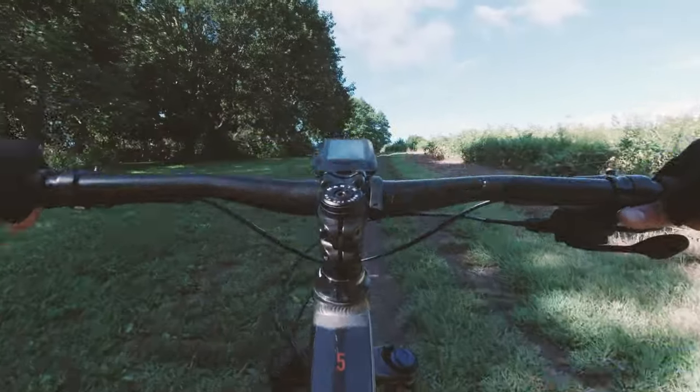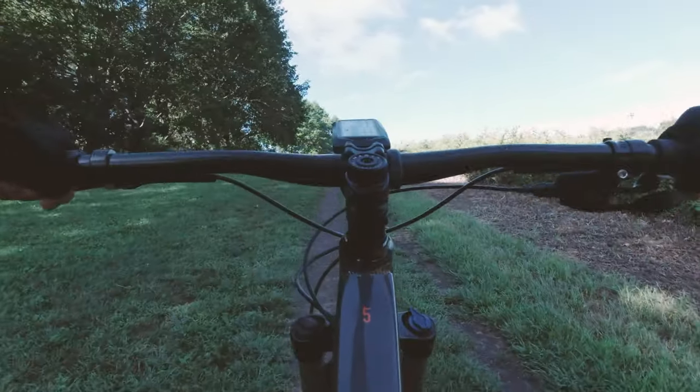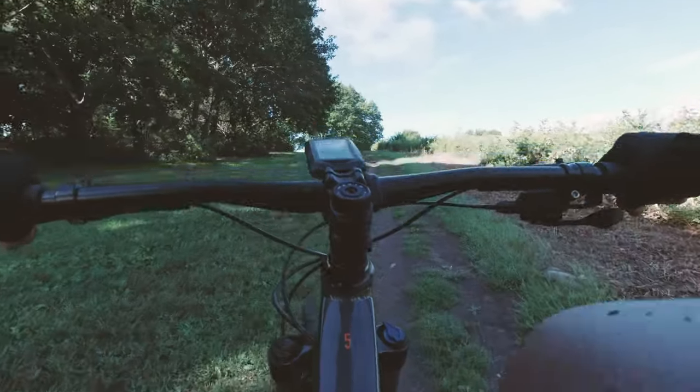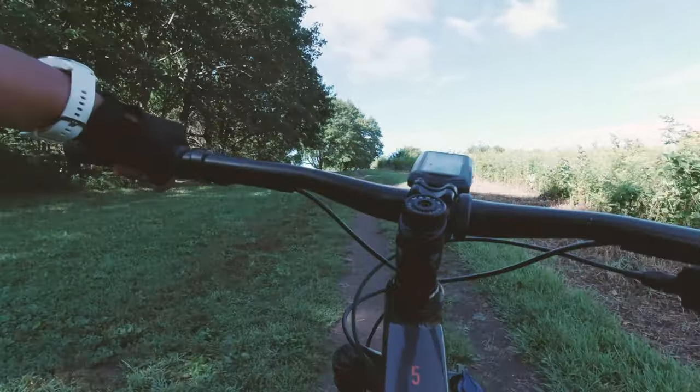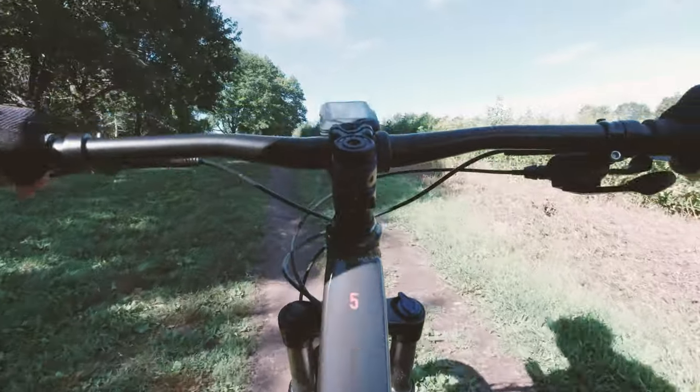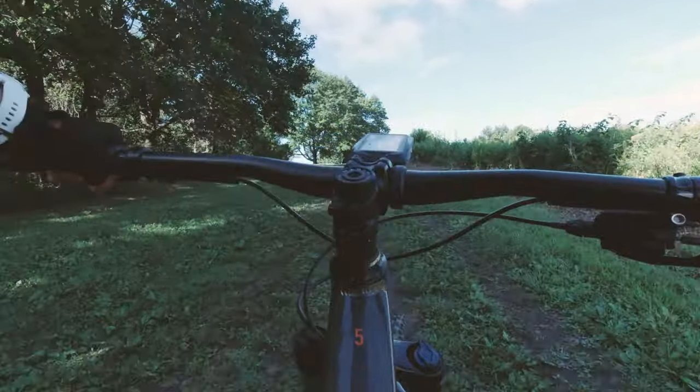Rocky. Going at a comfortable 4.6 miles per hour.